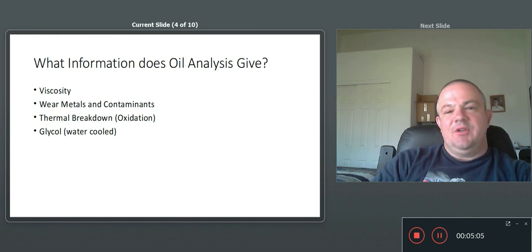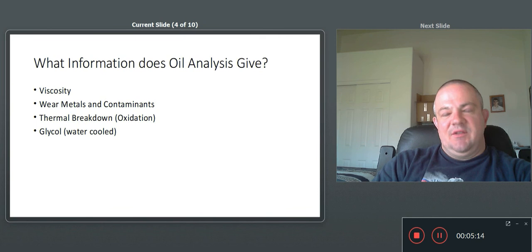You want to make sure that the oil you're using is still the grade and type of oil that you're expecting. If you see that viscosity shifting, it can mean one of two things. If you see it shifting to a thicker oil, so instead of being a 40 weight oil, it's starting to trend towards a 50 weight or maybe even a 60 weight oil, what that's telling you is that you've got something occurring that's thickening the oil.